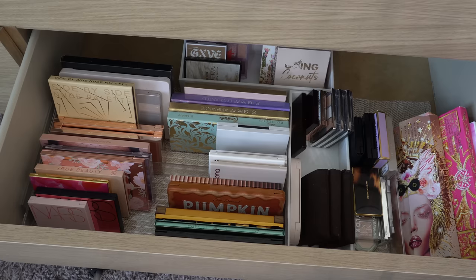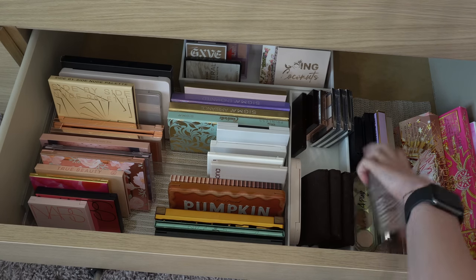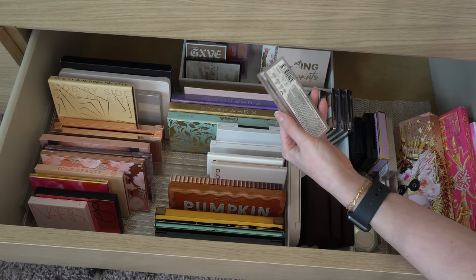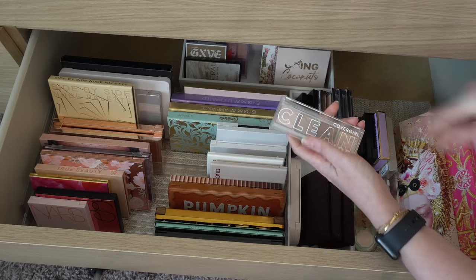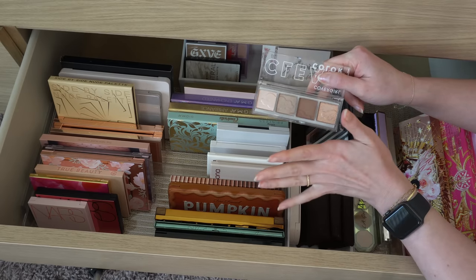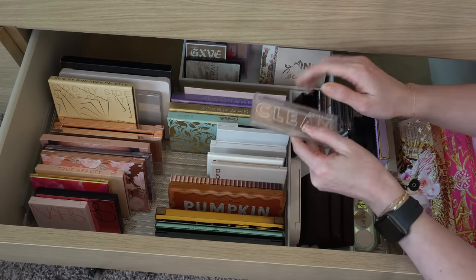Eyeshadow palettes. I seem to gravitate towards all my small eyeshadows. I'm not really sure why, but that's what I seem to be doing right now. Okay, I'm going to put this back in. The CoverGirl Clean, I always forget the name of these, but this is Shimmering Beige. It's just a really beautiful neutral. This is a great drugstore eyeshadow quad, really, really good.